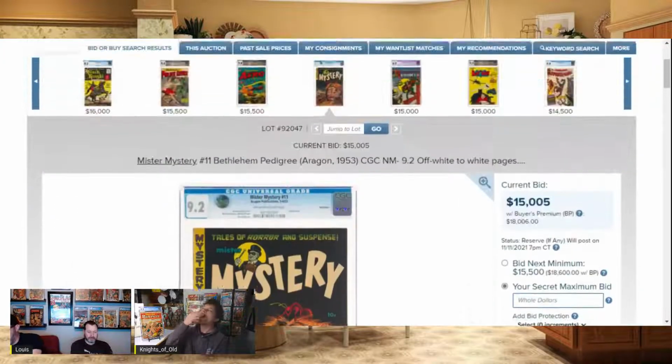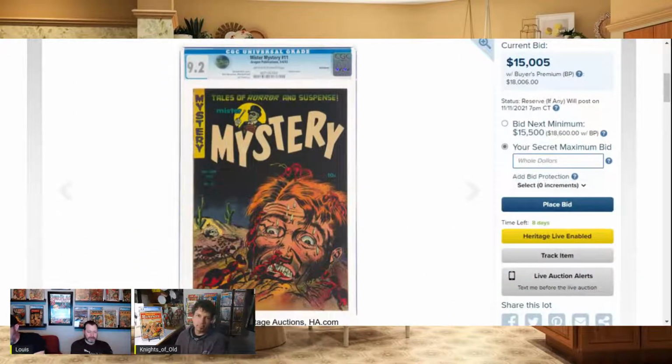This is the single highest graded on the census of what we call the Ant-Man book, whatever you want to call it, the Ant Torture book. Again, nice copy. This is half of where it's going to go, I think. I think 30 is a little high, because it's not as popular, but because it's a Mr. Mystery, I don't know. This is tough. I'm going to conservatively say 25. Yeah, I mean, it's already at 18 if you consider the BP. So I guess they're going to go 25 for sure.